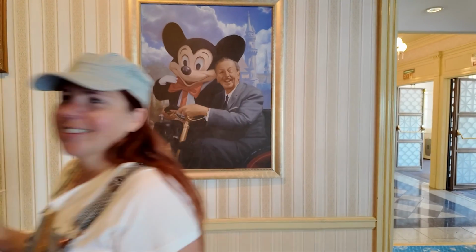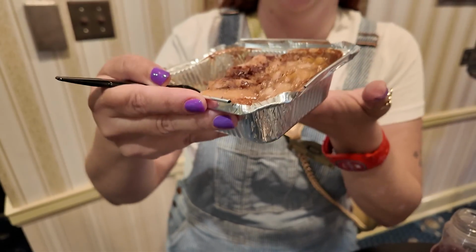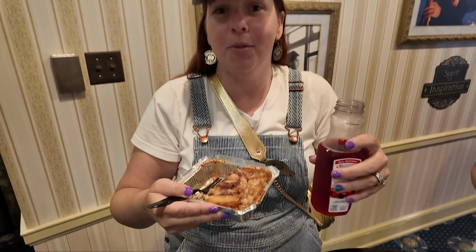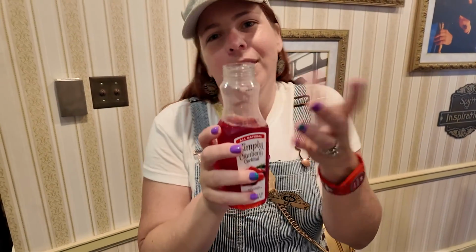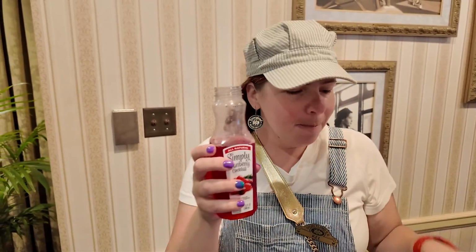Come along with us. All right, we tried the cinnamon roll with apples. I actually thought it was really good, and it's warm. Like they actually brought it out of a heater, and it's pretty hot to hold, but that was good. And then also it's juice. It's sweet. I'm sure you all know what cranberry juice tastes like, but we liked it.